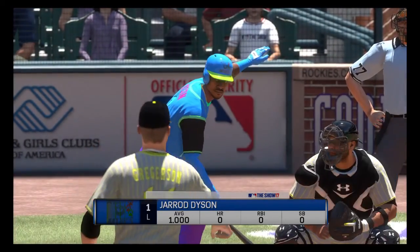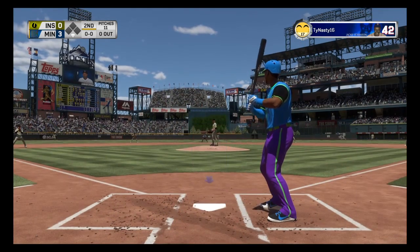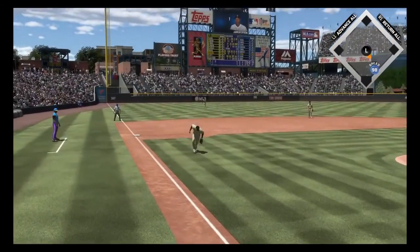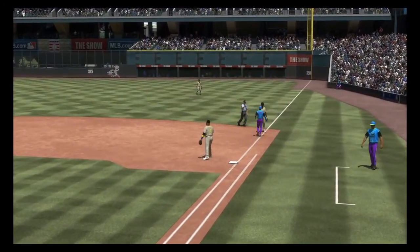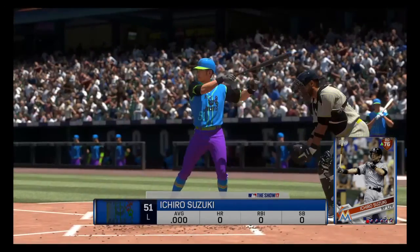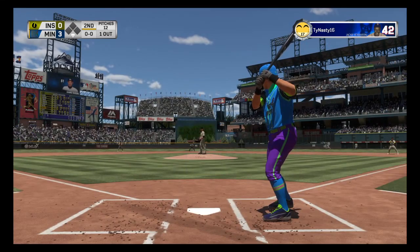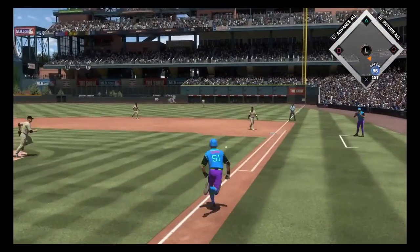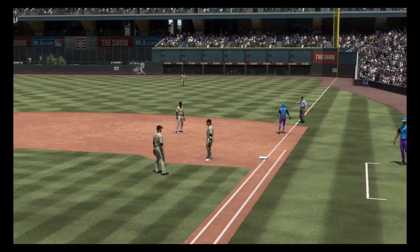Here's Jerrod Dyson. He'll get us going here in the bottom half of the second. First pitch of the at-bat on its way. Now a bunt attempt here. Cabrera gloves it, but the throw will beat him at first, so the bunt for hit attempt is snuffed out. Batting eighth. Here's Ichiro now. First pitch on its way. Weakly hit towards first. He's got to hurry. The tag, and he is out.